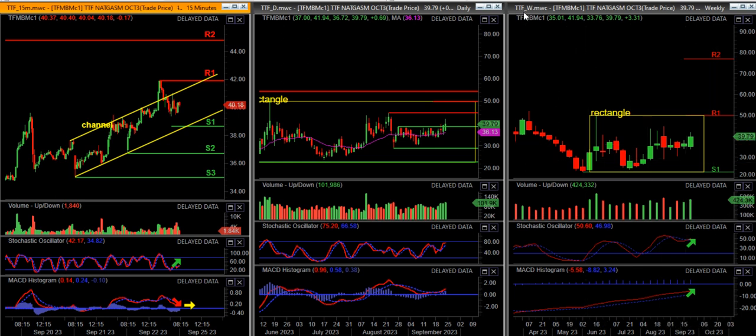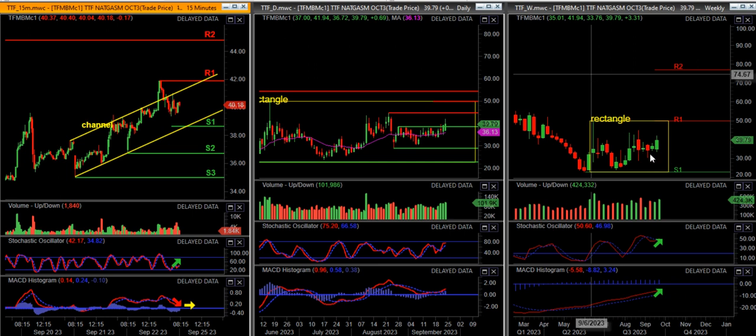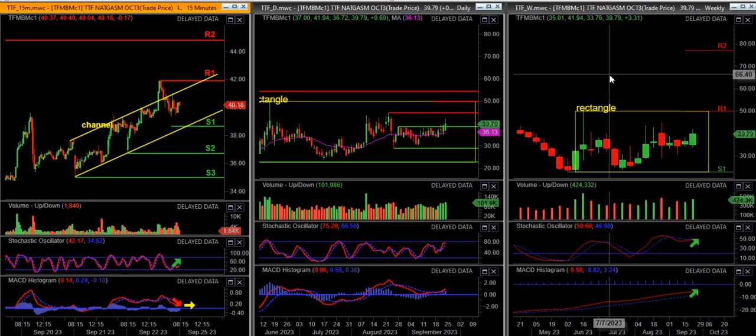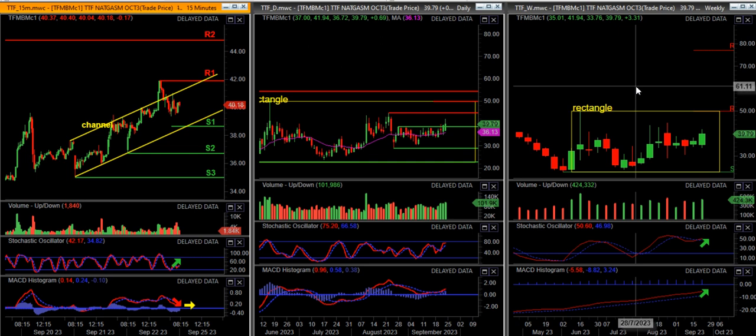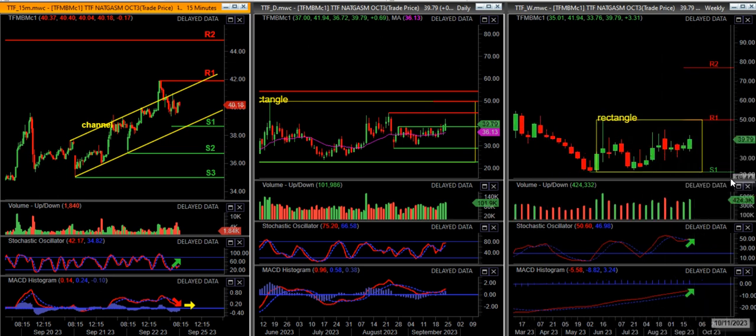So let's have a look at the TTF weekly chart first. Zooming out, we can see that the market has been caught in a sideways trend in a rectangle for quite some time. So this is also the reason why the midterm is still bearish. Now, September is nearly over. October is coming up. The winter is starting, and the market seems to be getting quite, I don't know, nervous about any type of bullish news.